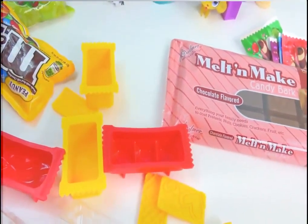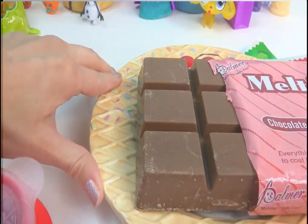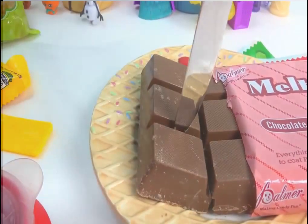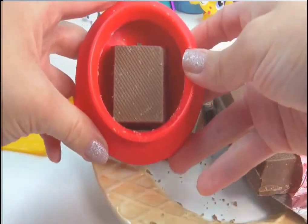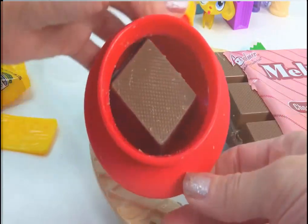So let's get started. Let's take out our yummy chocolate here. Oh, look at this yummy, beautiful piece of chocolate. Just pure chocolate. So we'll go ahead and break off a piece here. I'm just going to cut with a knife carefully. Now we're going to take a chunk of our chocolate and place it in our candy melter. So now I'm just going to microwave this and get the chocolate nice and melty so we can easily pour it into our candy molds.